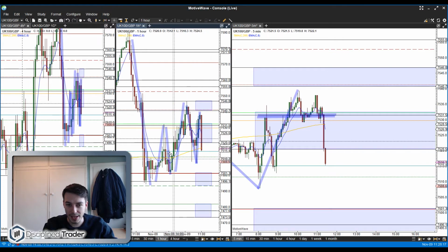So as it stands here, we've got one shoulder and a head, and potentially what I'm looking at is a second shoulder with a move down to either this band here or potentially even down to today's S3 if it is to break through all that. So that is why I'm particularly keen on selling into this at the moment. We've got the momentum to the downside. We've got a nice head and shoulders pattern there. But we're just not getting the signal, unfortunately.